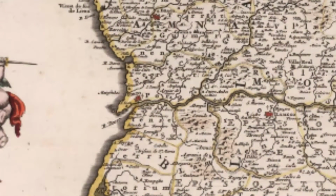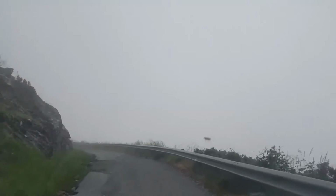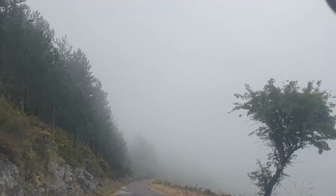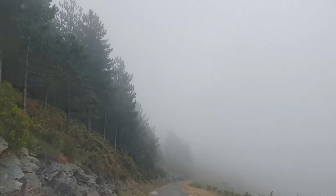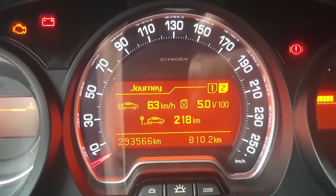The last one I did, I actually travelled to the highest point in the district where I live. So that meant a lot of uphill driving. And this car not only did it well, but it did it with some rather, I believe, desirable consumption figures. 5 litres per 100 kilometres, which is 56.4 mpg, and for such a big heavy car, I think that's excellent.